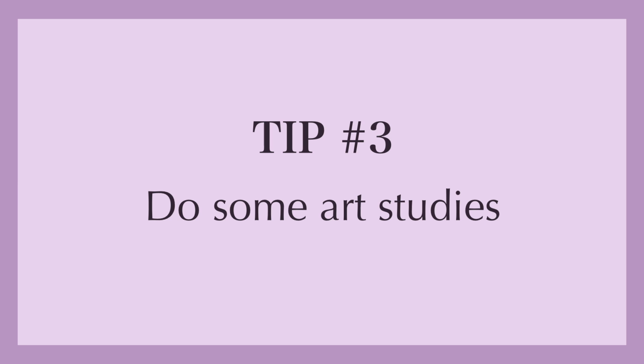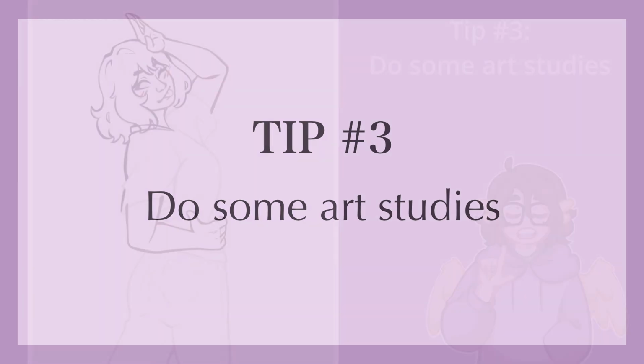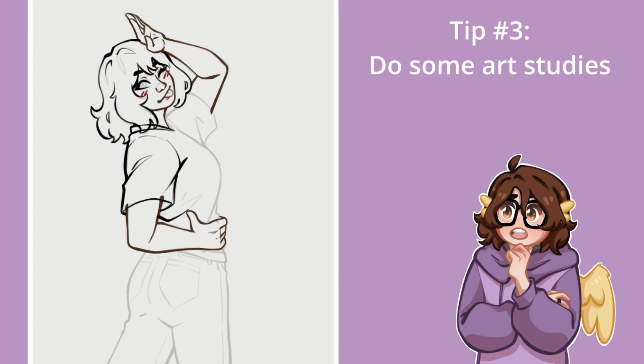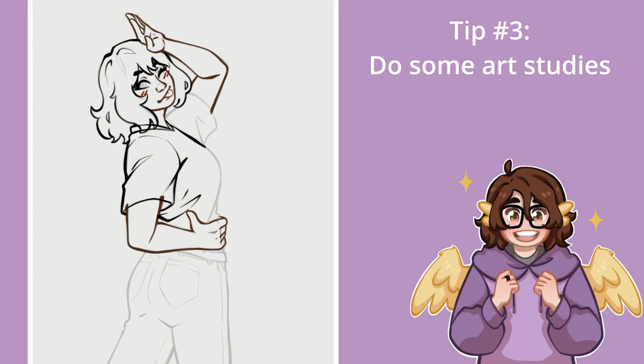Tip number 3, do some art studies. This one is especially effective if your block is being caused by your own perfectionism or a lack of confidence when drawing something specific. It'll usually hit when you're working on something and you find that you don't have the skill necessary to do it effectively or to your standards. Like, let's say you have an idea for a really cool drawing, something with lots of movement, it's super dynamic and awesome, and you can see it so clearly in your head.